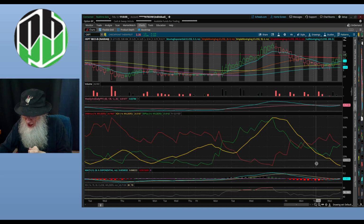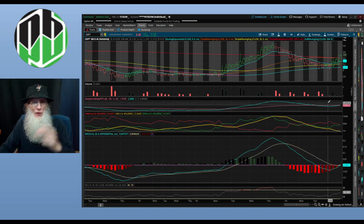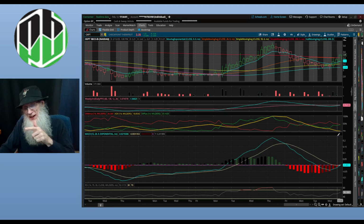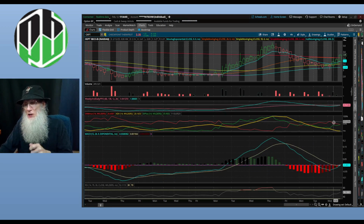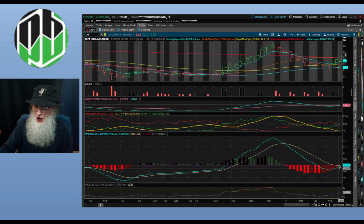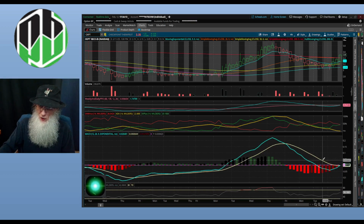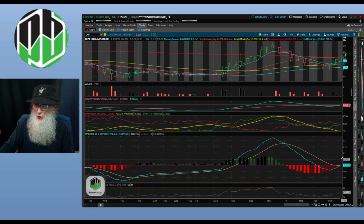Taking a look at our MACD, very much like our PPO, they are kin to each other. MACD uses the full price. The PPO, percentage price oscillator, uses a percentage of the price. Well, we got a crossover on our MACD, a double crossover. It's crossing this upper line right here, and it's crossing this floor, the signal line. So it's doing real good.